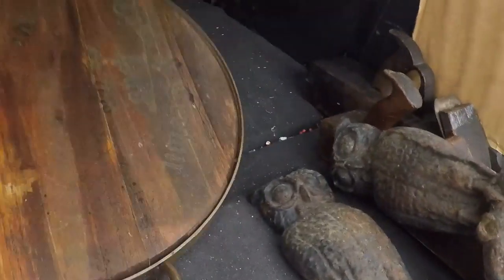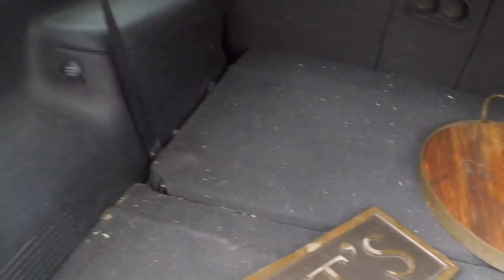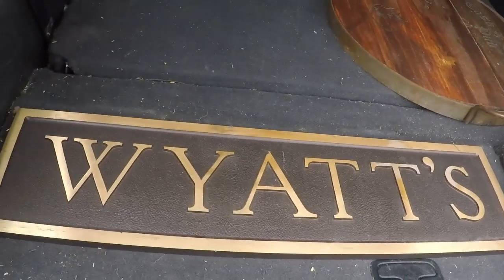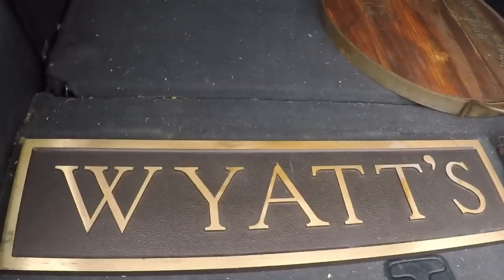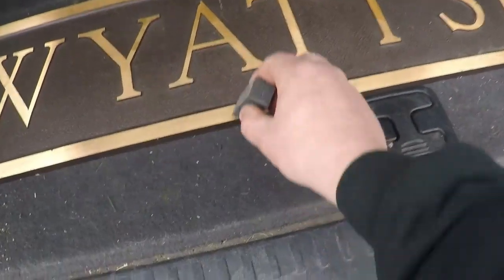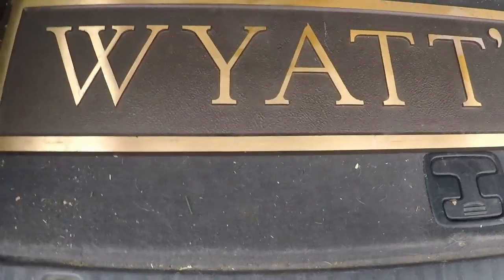Now, this is the one that I have a feeling that my buddy Mr. Stacks is going to be extremely jealous of. This is a Wyatt's hotel sign. It was a local hotel that went out of business, and this would be on the street, you know, like on the side of the building down by the street. And they sold it as a cast iron sign. However, let's take this nice little magnet here. That is entirely solid brass. It's a nice brass sign. You can see in the back that it's solid brass.